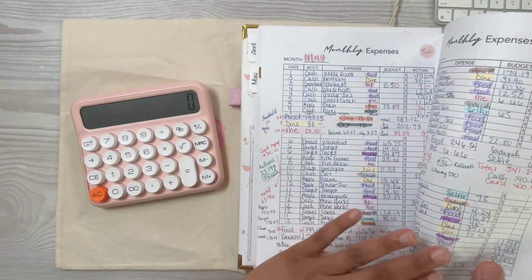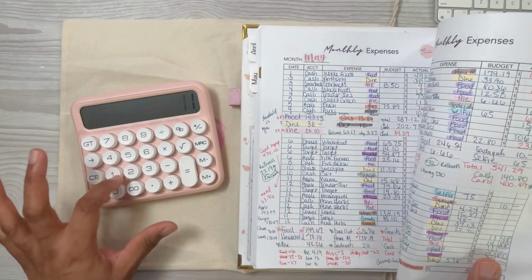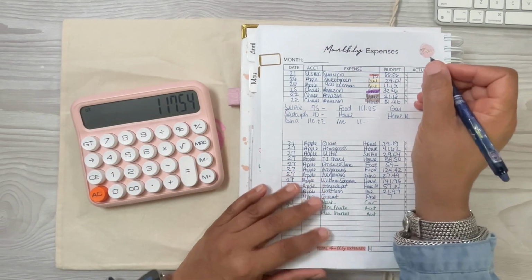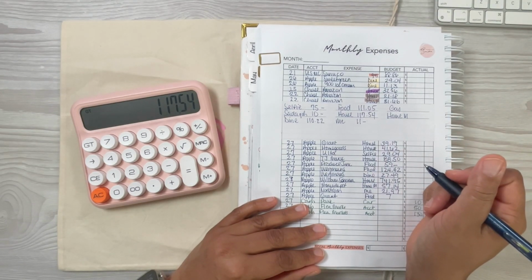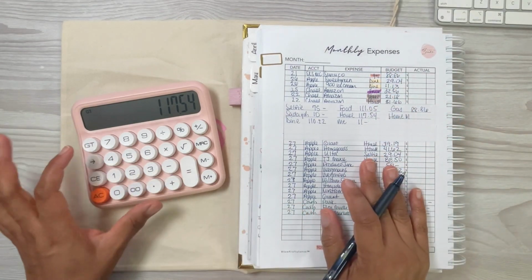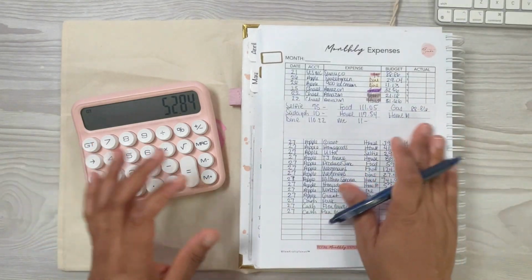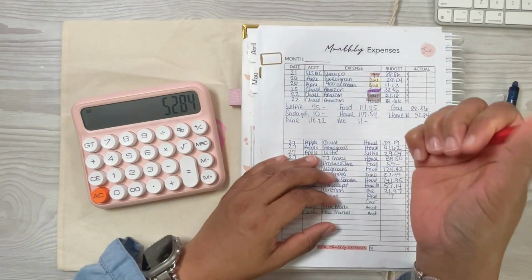Household, okay. Boy, oh boy. I was having some fun. Okay, household is 48 plus 11.98 plus 25 plus 32.56 equals $117.54. Okay. Gas was $88.86. And home maintenance, 21.18 plus 31.66 equals, yes, 52.84.